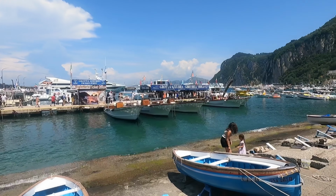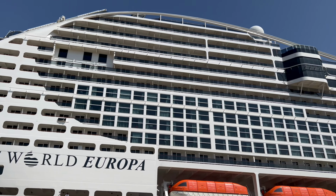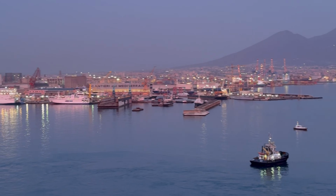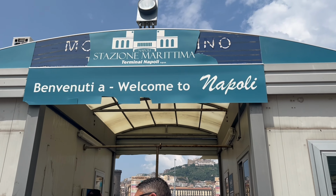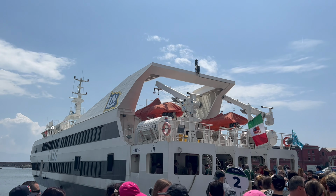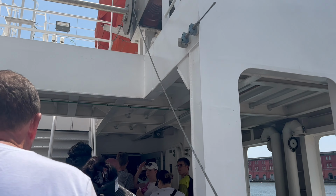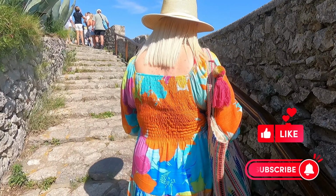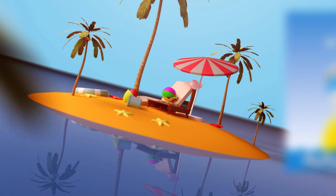Capri has always been at the top of my list for places to see. So when I was on MSC World Europa recently and Naples was on the cruise itinerary, this was my chance. I booked a tour to Capri with MSC Cruises, but what I wanted to find out was, did I make the right decision, or how easy would it have been to experience Capri on my own? So let's find out.